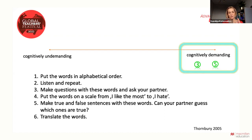And number 5, making true-false statements with the words so that the partner can guess which ones are true and which ones are false. I would say that translating the words, which in the previous session I had was kind of controversial, right? But mind you that translating the words, no matter how difficult the words really are, involves no cognitive skills. There are no higher order thinking skills. The student doesn't have to create anything, doesn't have to evaluate or analyze absolutely anything.